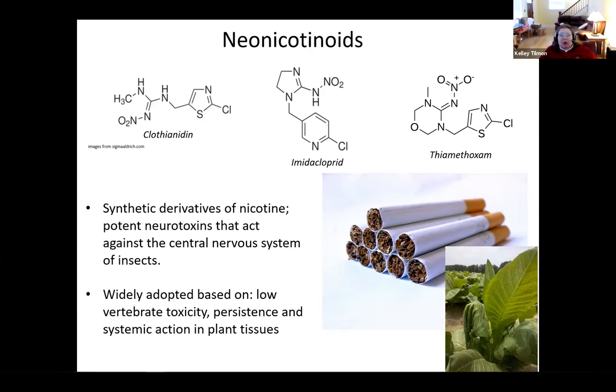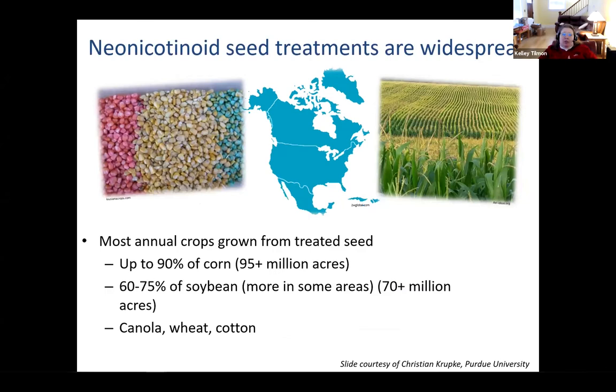Most of our field crops, up to 90% of corn, is treated with a neonicotinoid seed treatment. One estimate I've read is that 60 to 75% of soybeans have an insecticide neonic seed treatment. I suspect in some areas it's even more than that. And then other crops, canola, wheat, cotton, are very commonly treated in those settings.